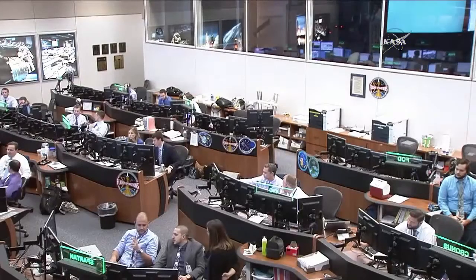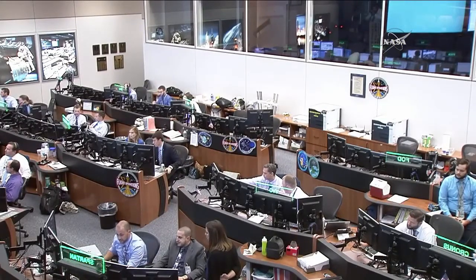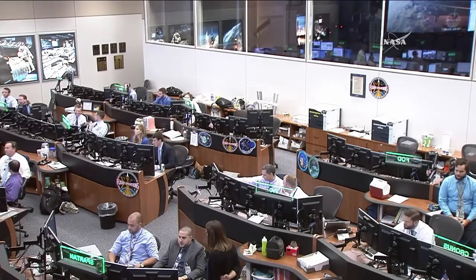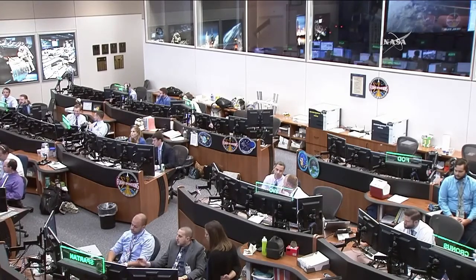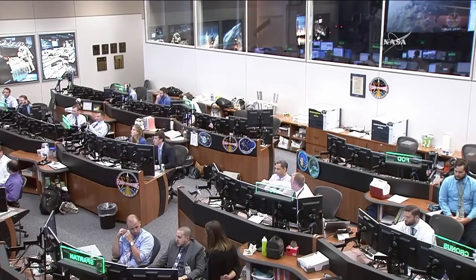Four gangs of four bolts, 16 bolts total, will be driven to officially capture the cargo vehicle, and that will allow the space station crew members to later today open the hatch and reveal some of the cargo inside, including some experiments, supplies, and hardware, and of course some fresh food for the crew members aboard the International Space Station.